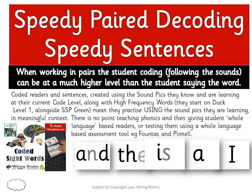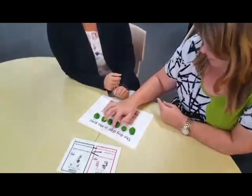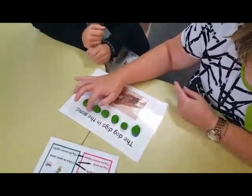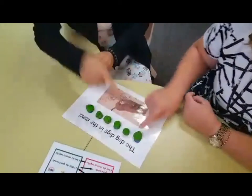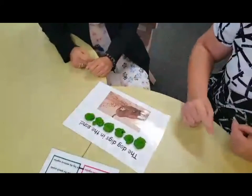We do it with speedy coded sentences as well as with readers. The dog digs in the sand.